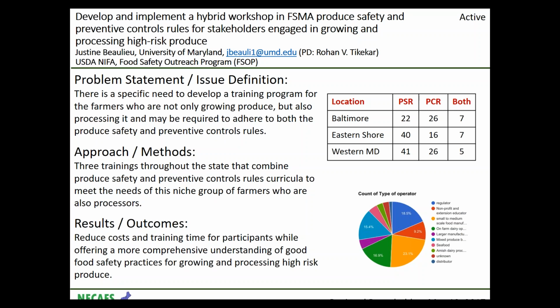We have this little table here where Rohan broke down the enrollment based on the location, and then based on produce safety rule, preventive controls rule, and those who attended both. So we had fairly good attendance for those trainings.